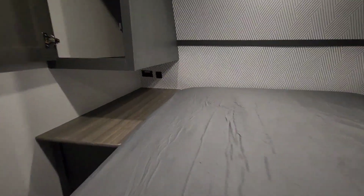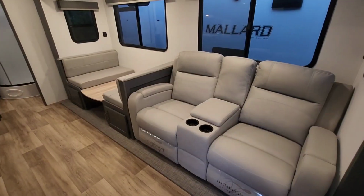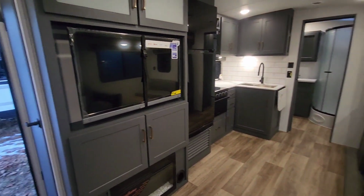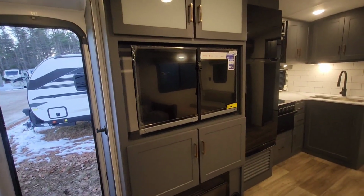Both sides of the bed will have 110 volt power as well as USB chargers, so you can plug your phone in at night. The living area of the coach is where it truly shines. In the slide out, you're going to have a dinette and your theater seating, which is directly across from your entertainment center. 5,000 BTU electric fireplace, and a decent amount of storage built in right around that.